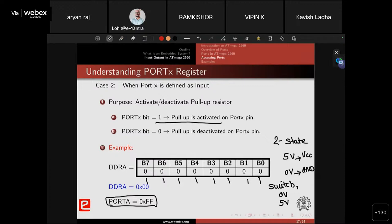Understood, ma'am. Okay, so there's a very interesting question in chat, by Satish Kumar: what is the difference between port X and pin X?